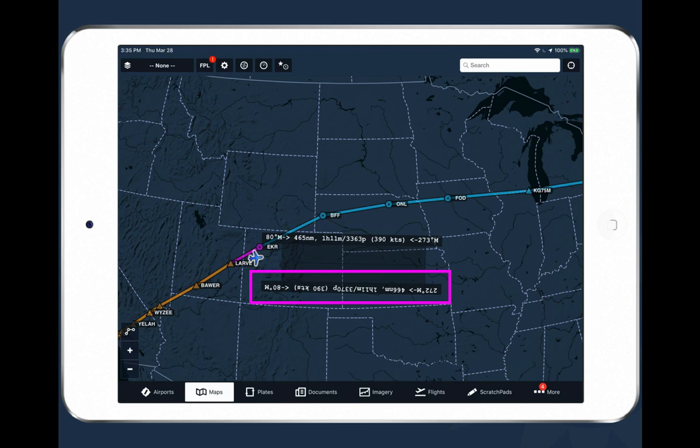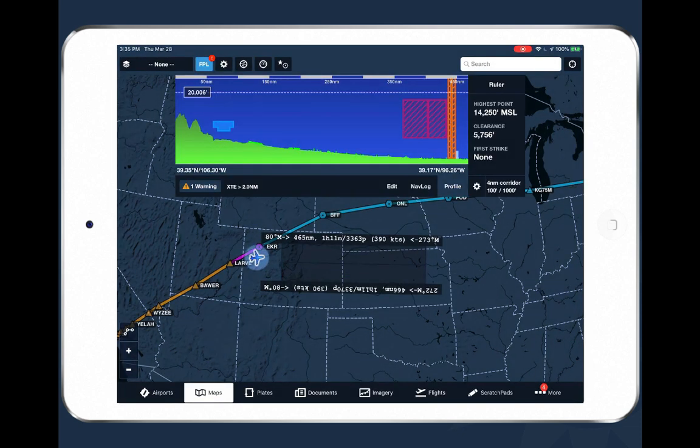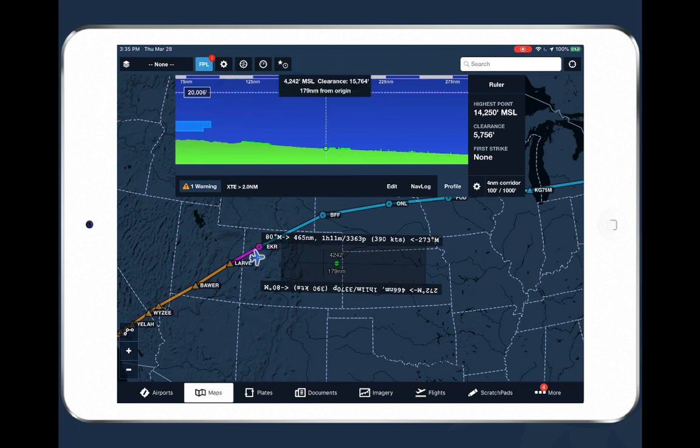But one of the neat things about the ruler is, once the ruler's on the screen, if you open up the profile view, it's actually going to start measuring between your two fingers instead of along your route. So it's a good way to measure airspace, obstacles, and terrain off route. You can tap on an obstacle in the profile, I get a little dot, you can see a corresponding dot on the ruler. It's a good way to pinpoint where terrain or obstacles are.